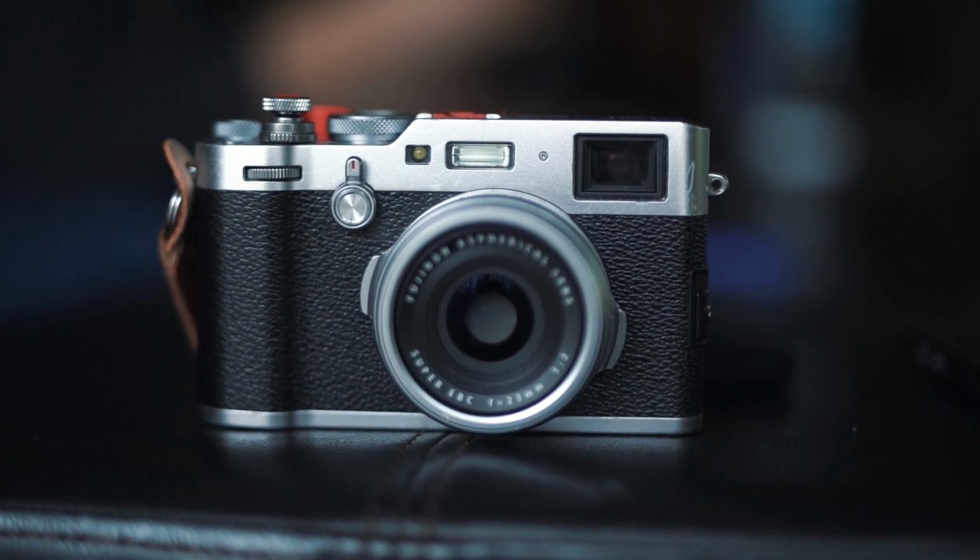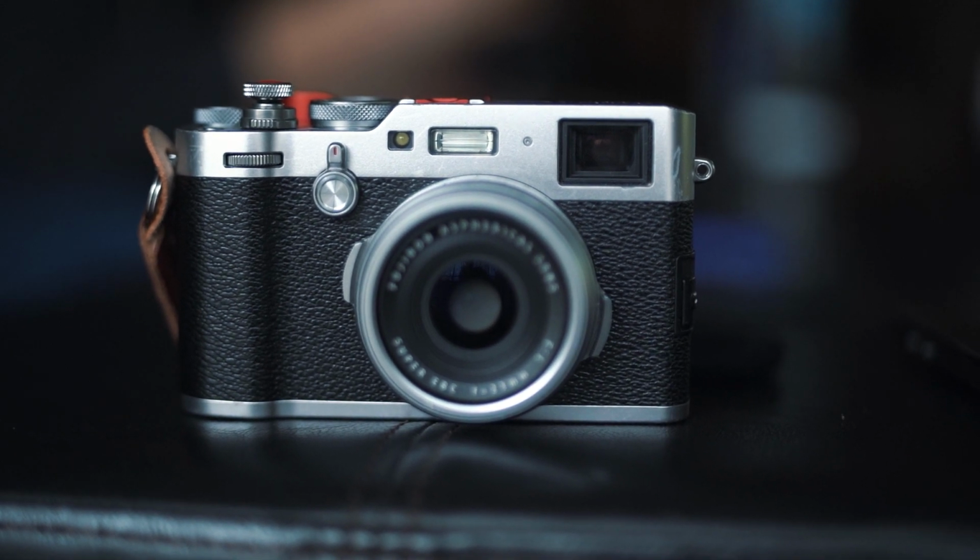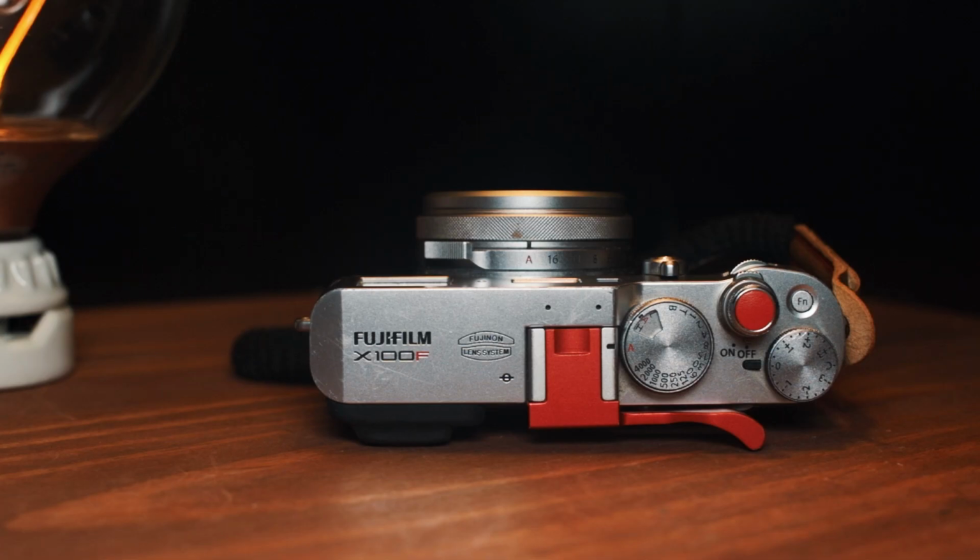Two quick notes before we get into things. First off, Fuji didn't send me this camera. I bought it with my own money from some sketchy dude on Craigslist. So yeah, one day if I randomly stop uploading, I think you know why. It's because my Craigslist dealings caught up with me.